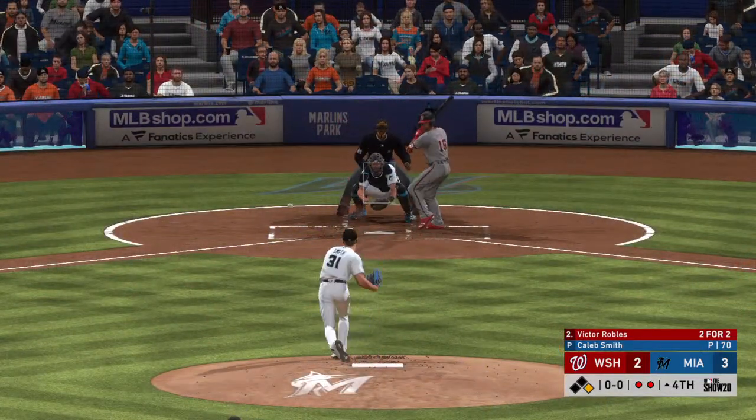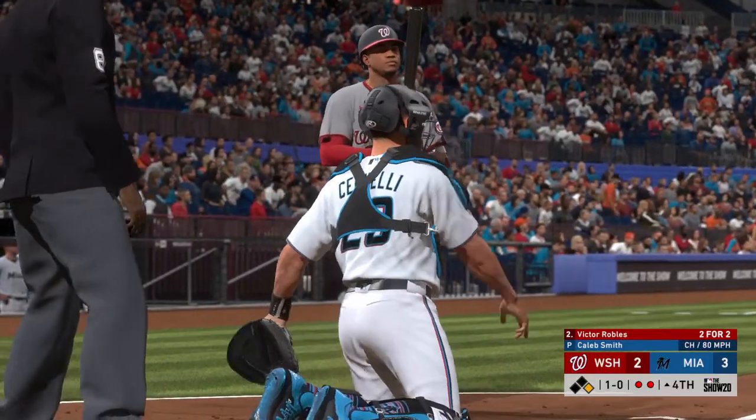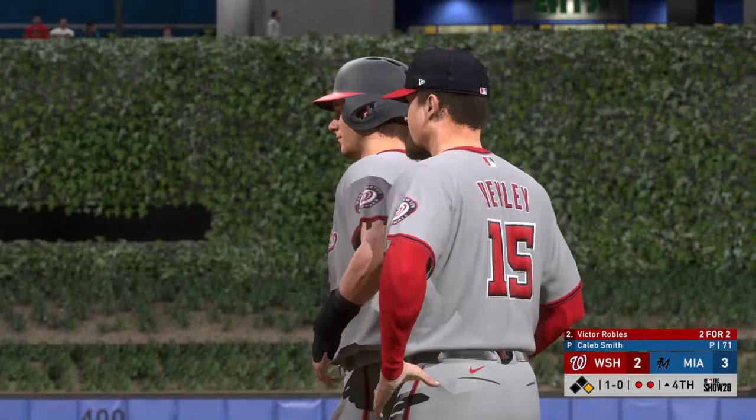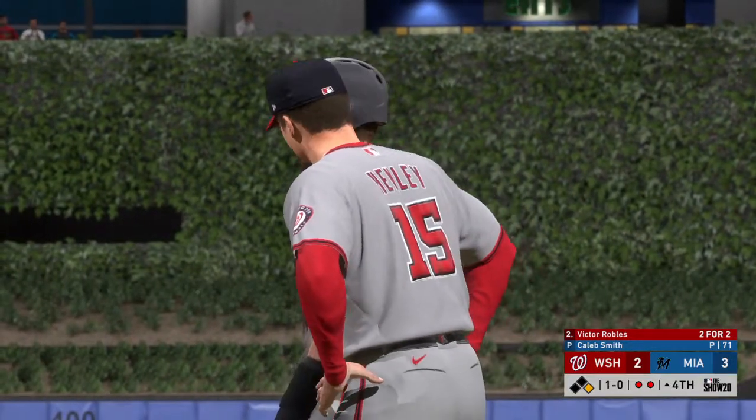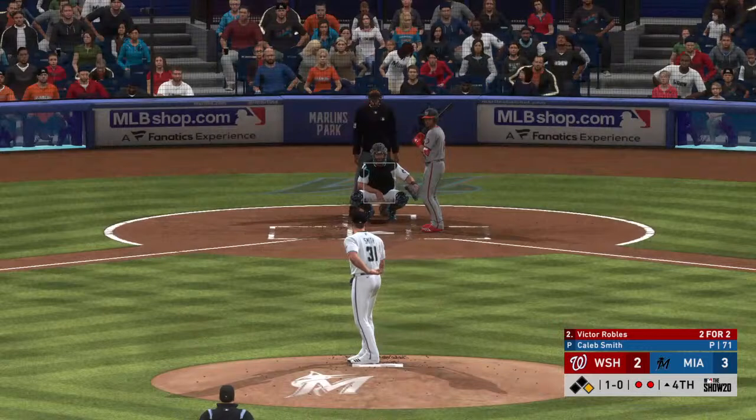At the plate, Victor Robles. As the first pitch to him is a changeup that can't find the zone. It's ball one. Hey, I know the tying run's at first right here, but if the pitcher on the mound executes, keeps the ball in play, I think good things are going to happen.